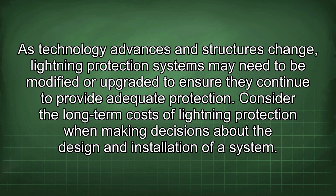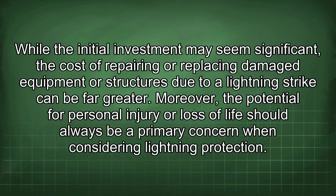As technology advances and structures change, lightning protection systems may need to be modified or upgraded to ensure they continue to provide adequate protection. Consider the long-term costs of lightning protection when making decisions about the design and installation of a system. While the initial investment may seem significant, the cost of repairing or replacing damaged equipment or structures due to a lightning strike can be far greater. Moreover, the potential for personal injury or loss of life should always be a primary concern when considering lightning protection.